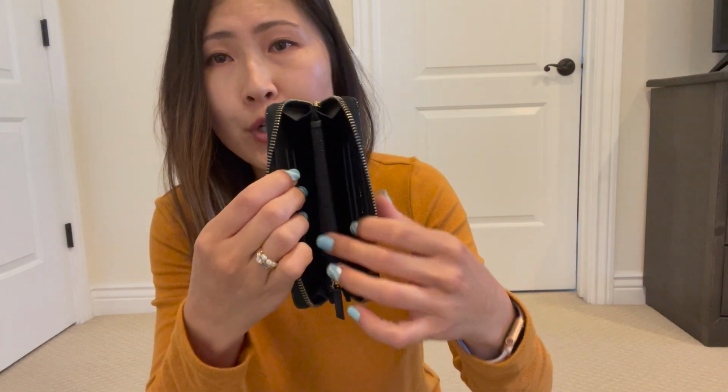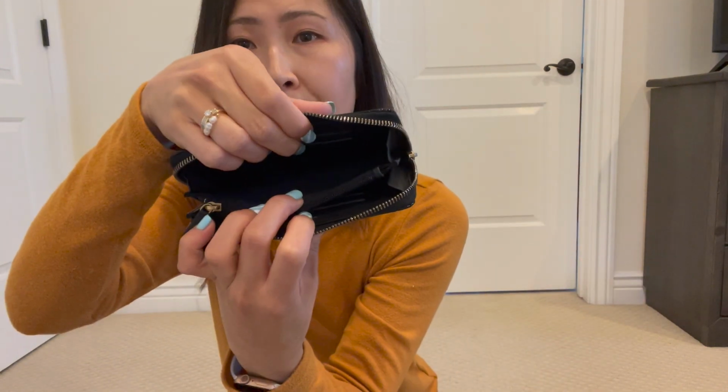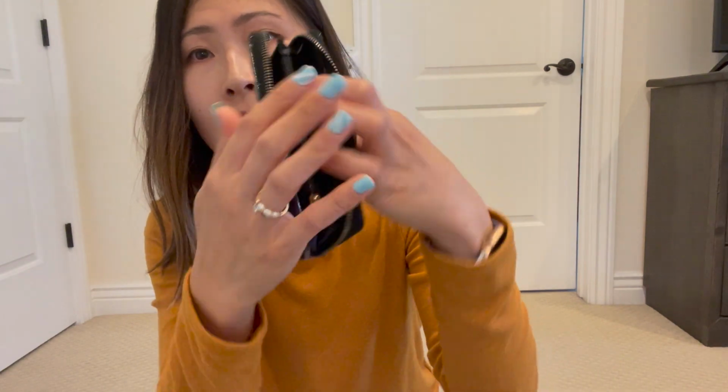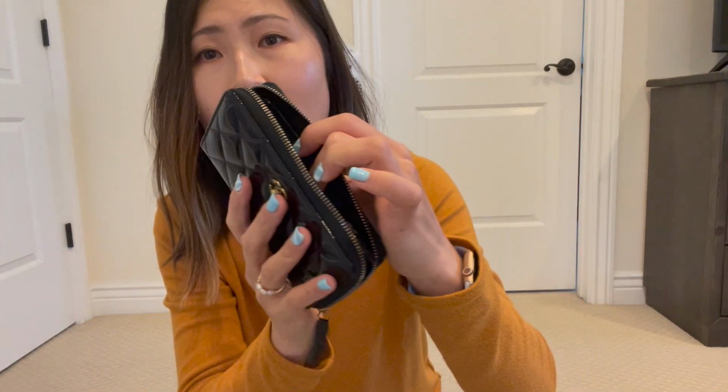But how this wallet works is, obviously you just zip it open and open it, and it's quite spacious. There are 2 compartments with 1 central divider. That's a zippy portion as well. So on either side of this, there are 2 card slots. And then you have just the interior for you to put whatever you want. And this interior is leather lined completely. Outside is patent leather, inside is just black leather. And it says made in Italy here. And on the other side, it just says Chanel. And for the middle zipper portion, you just open it. It's a nice compartment for coins or for anything loose that you just want to have stored securely.